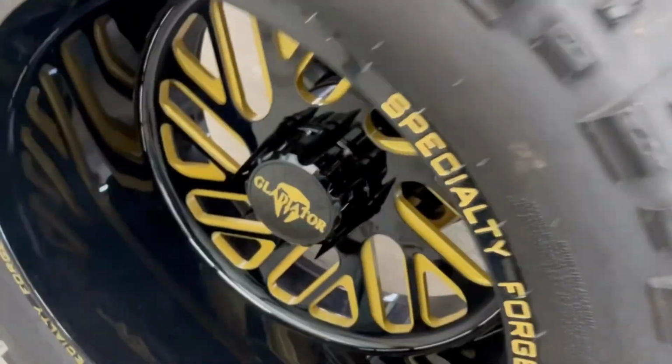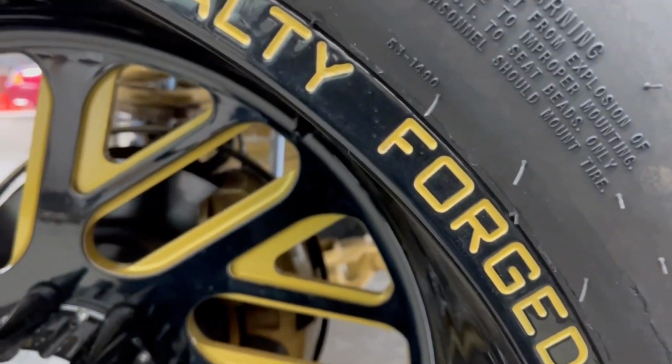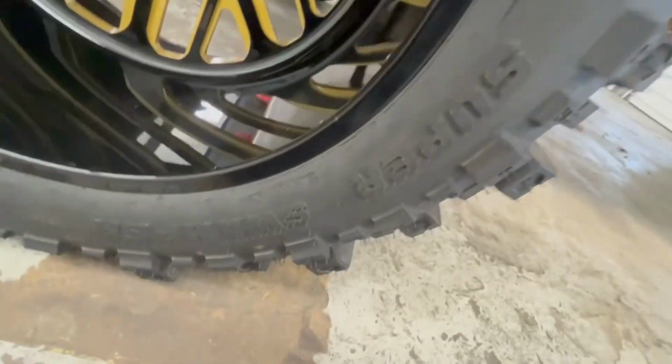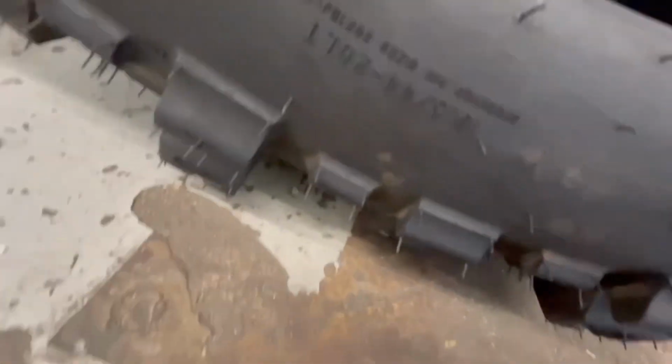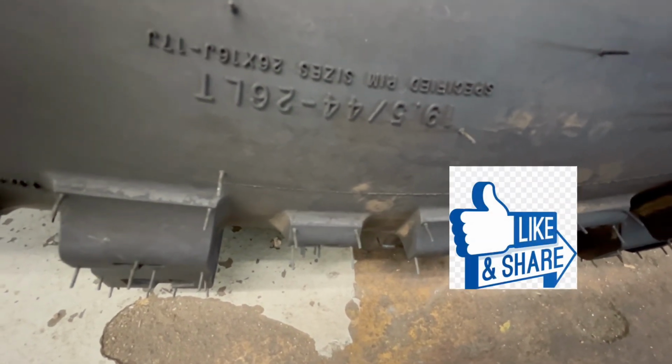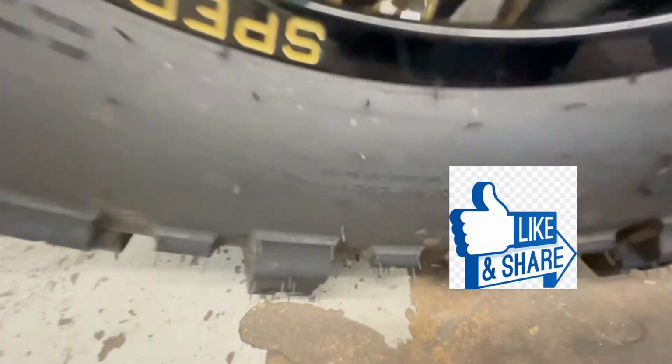Let's take a look at these tires and wheels. Specialty forged. The tires, Bogger. Yeah, let's see if we can find the size on here. It's probably upside down. Over here it's got Super, what does that say? Super Swampers. Oh, show me a size right there. So it's upside down, I figured it would be. 19.5 by 44, 26 LT. Tubeless.